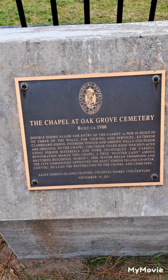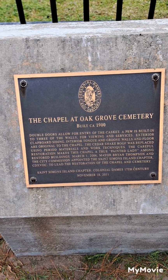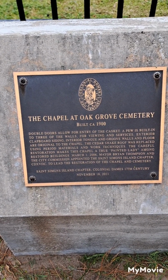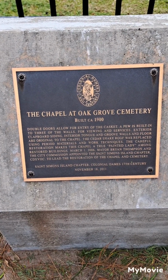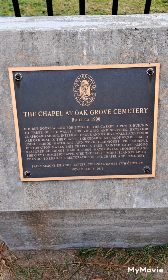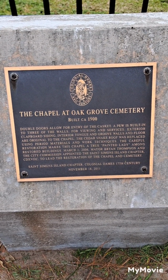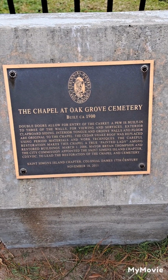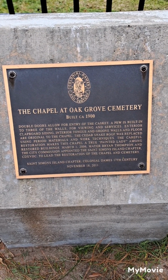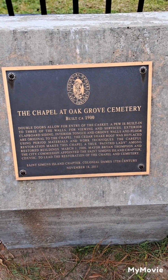The cedar shake roof was replaced using period materials and work techniques. The careful restoration makes this chapel a true painted lady among the restored buildings. March 1st, 2006. Mayor Brian Thompson and the City Commission appointed the St. Simon's Island chapter to lead the restoration of the cemetery and the chapel.